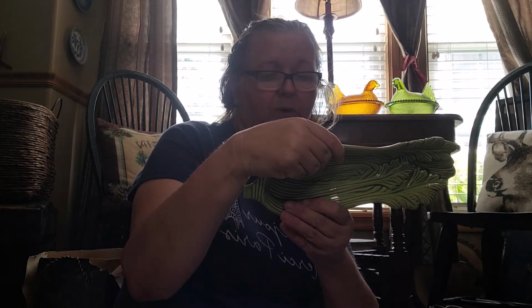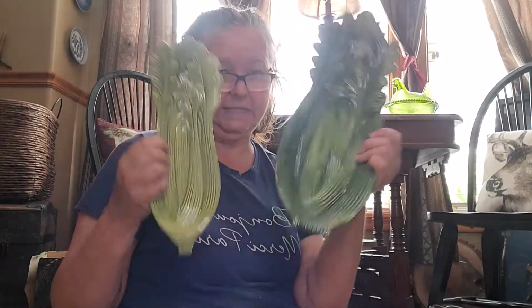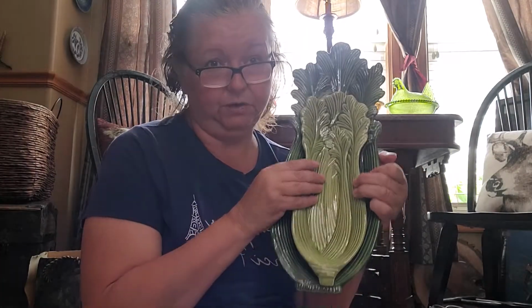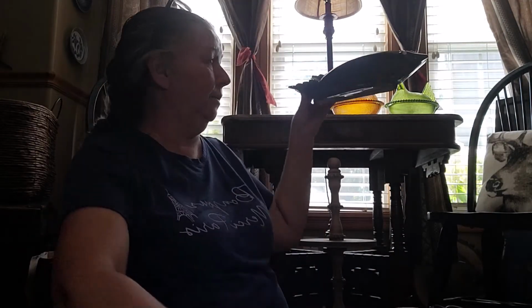These are ceramic. It says Merry Xmas Mom, something long. I don't know what that means. And there are two of the celery plates. This one has a little chip on it, but I don't think it'll matter. I'm probably gonna put them together. I think for fall, this is pretty, or even for spring. They were in the box for a dollar, so there we go.